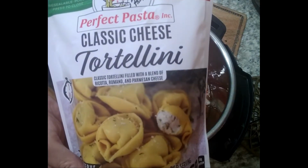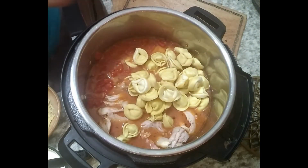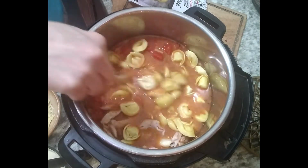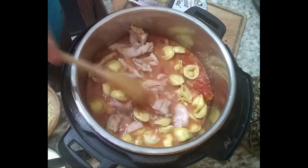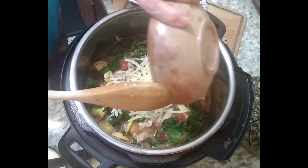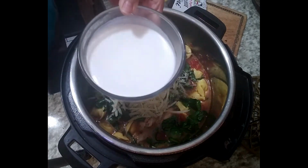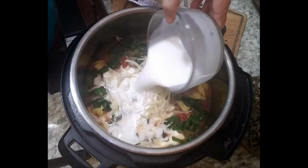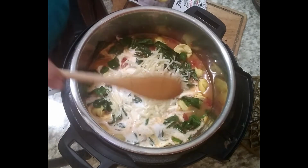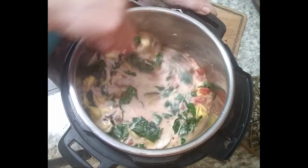So now I'm adding the tortellini, and I'm showing you guys it's a 3 cheese tortellini, which I'm not a big fan of, and I find it to be very filling. So this soup, I'll probably take 3 bites of it and be full, but again, true to the recipe. And now I'm adding the chopped spinach. Again, you can use kale. And I warmed up the Parmesan cheese. I'm warming up the half and half because you want to add that warm, not chilled, or it will curdle. And again, she says you can use heavy cream, whatever. And just going to stir that in, incorporate it.